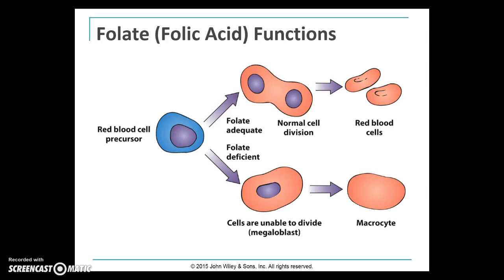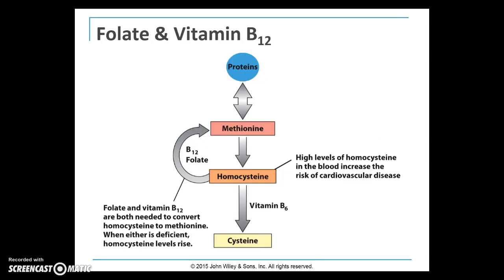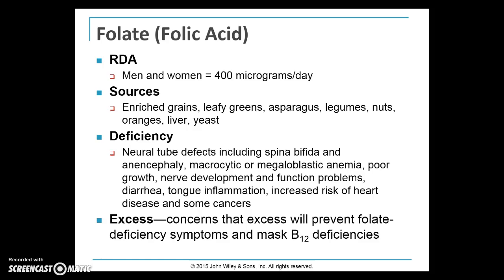Here we see that folate is a coenzyme in healthy red blood cell production, and in the reduction of homocysteine levels, which lowers our risk of cardiovascular disease. Here, it's important to know that the RDA for men and women is 400 micrograms a day. We find this in enriched grains, leafy greens, asparagus, beans, legumes, nuts, oranges, liver, yeast. We know deficiencies cause all of these types of anemia, spinal neural tube defects, poor growth, nerve and development problems.